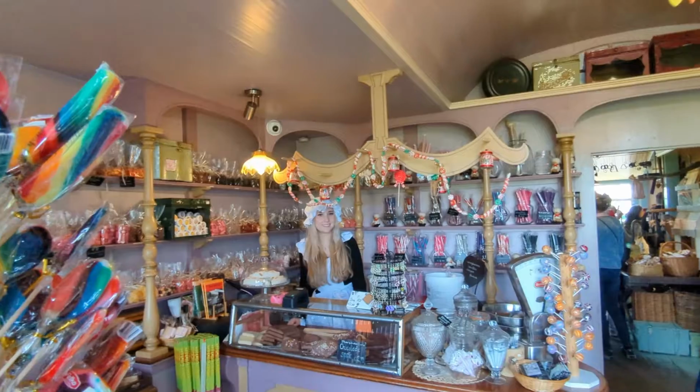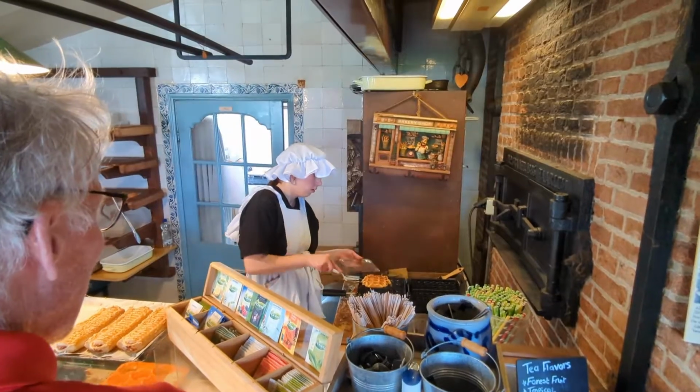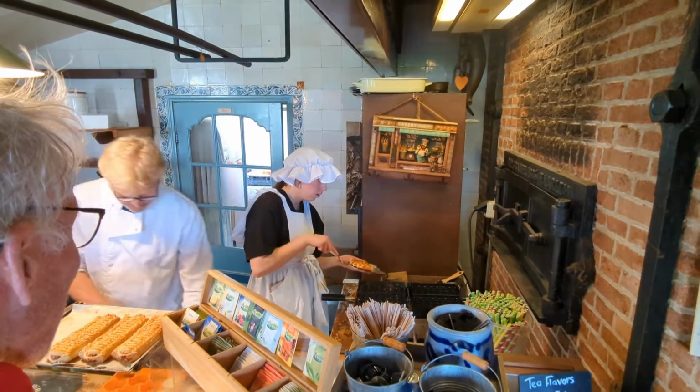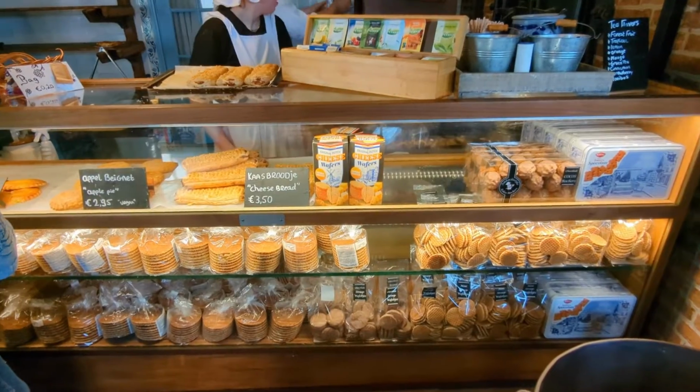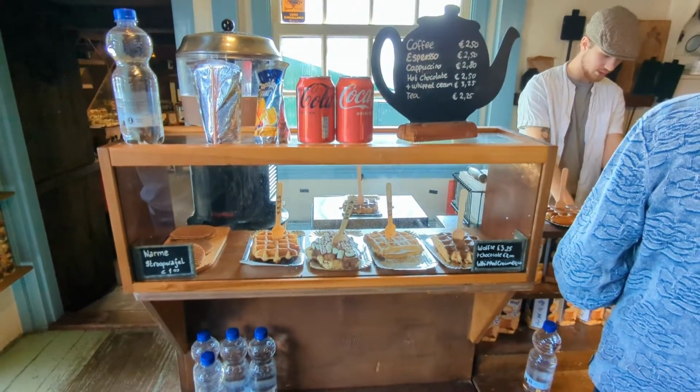After enjoying our hot chocolates, we went to the bakery museum. They were making fresh waffles and other delicious treats. Have a nice day. Yes, thank you. It's good.